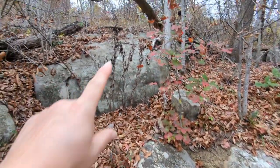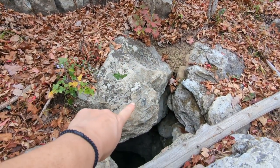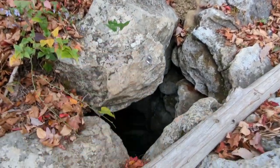But now what we do is there's a bolt on this rock, and then there's a second bolt here that we rigged to redirect it to get down into the pit.